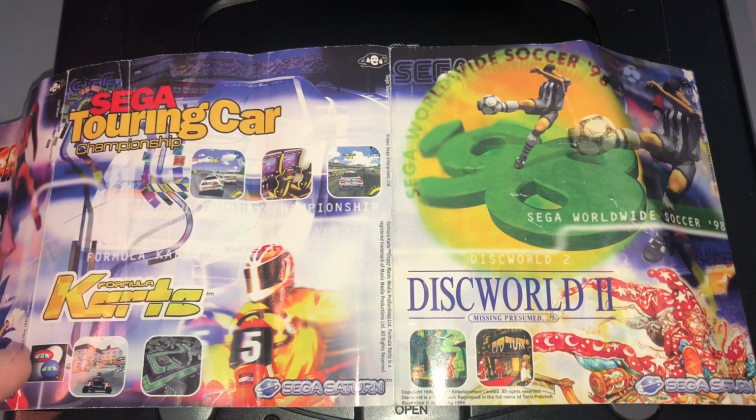Formula Karts. It looks interesting. I've seen it a couple of times on eBay, but I've never played it or had any kind of inkling to get it. But I do love me Sega racing games, so it's definitely something I'll have to look into.